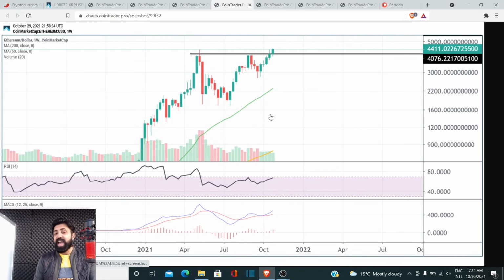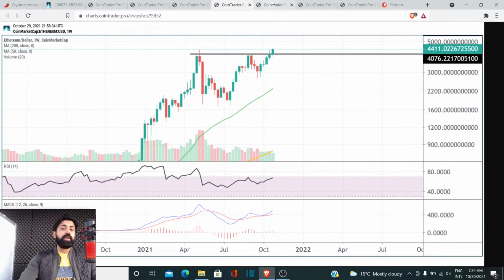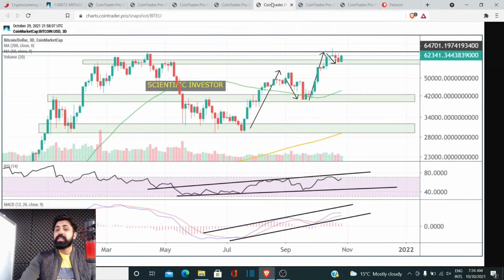The all-time high which we had was back in April-May time when we peaked out, right? As of now, you're breaking above that on a weekly candle. This is a weekly chart where you are like, okay, the macro scenario is changing. Money is pouring into Ether, whereas BTC is slowing down. So if you analyze BTC, this is what you see.